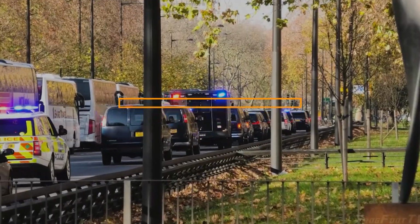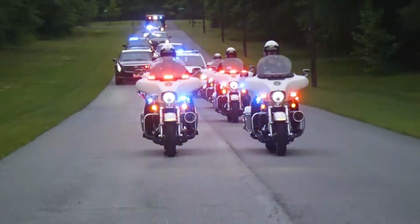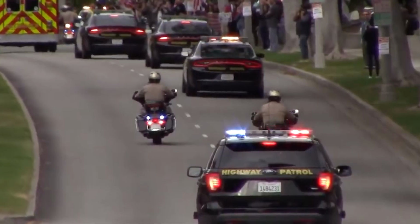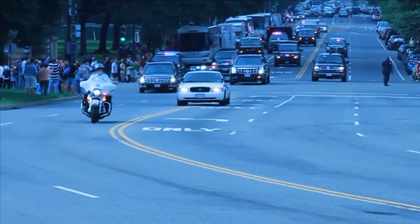The rear guard. In most cases, this consists of a line of marked police cars and motorcycles from the local department. It is their responsibility to ensure that the rear of the motorcade remains unharmed by remaining vigilant and maintaining a defensive stance. That's all from this video.